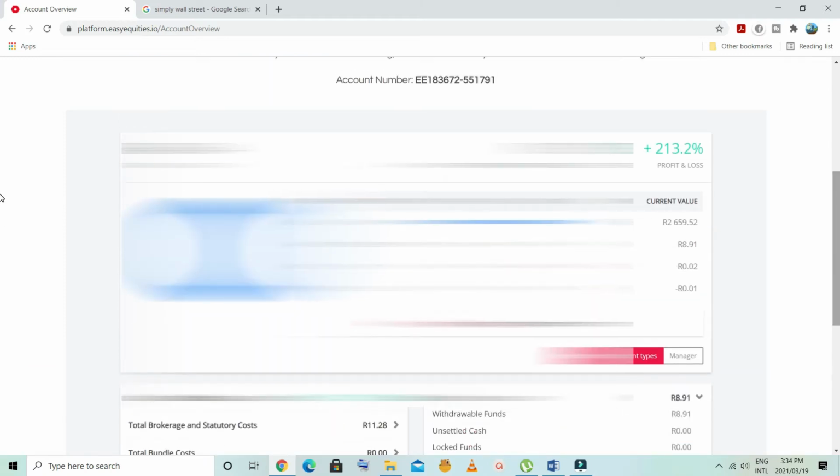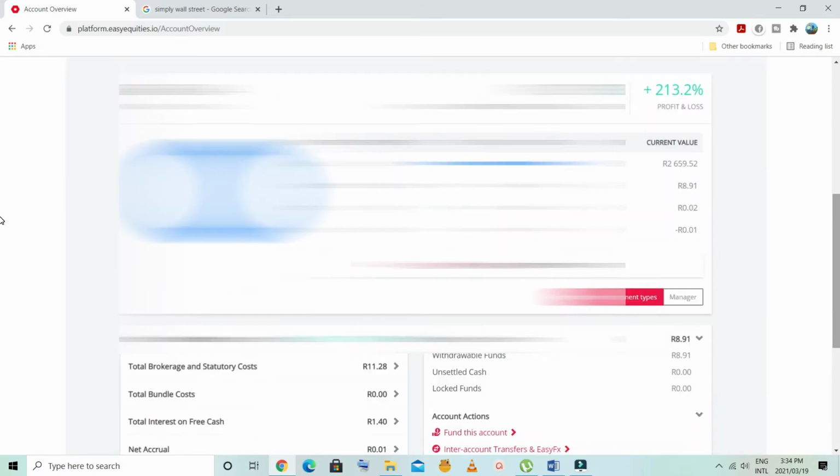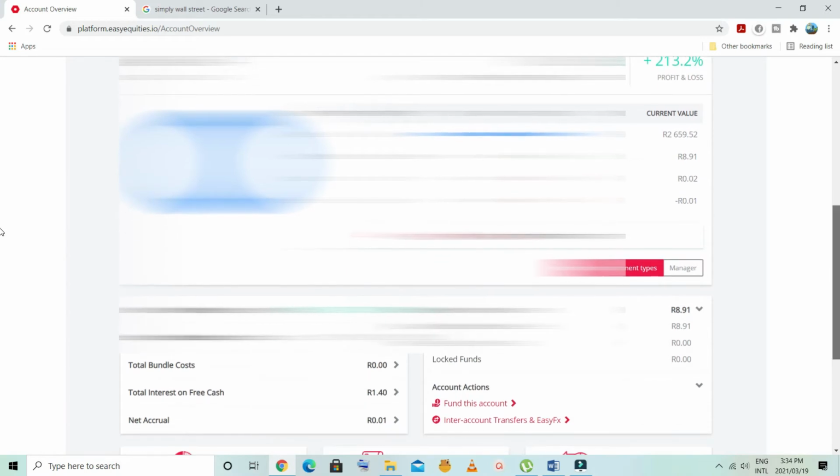My profile has grown 213.2%. This is a high percentage because I literally bought all my stocks during lockdown. During the first lockdown, that's when I decided to buy stocks because all of them had fallen. So I think from that lockdown, we've learned what you need to do when there's just a whole pandemic. You literally buy every share. But I was experimenting with this, so I didn't even use a lot of money.